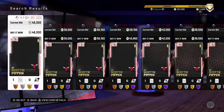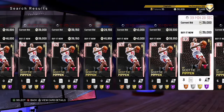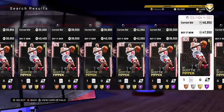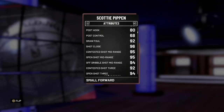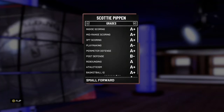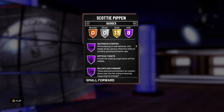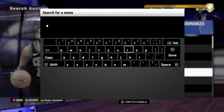Alright, our next card is going to be this Pink Diamond Scottie Pippen. His price definitely dropped due to that locker code recently. If you haven't entered it, go ahead and enter it. Anyway, this is one of the best defensive cards in the game. He can literally do everything. You know, his three-point shot is makeable. His defense is just crazy. His badges are insane. He has like 8 Hall of Fame, most of them defensive badges. So you really can't go wrong with this card either.